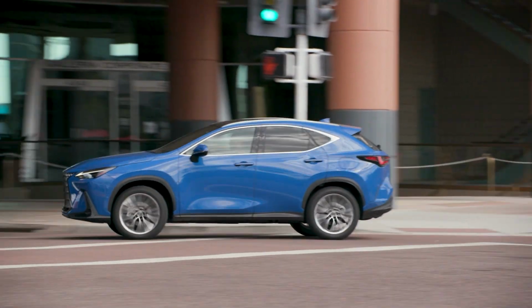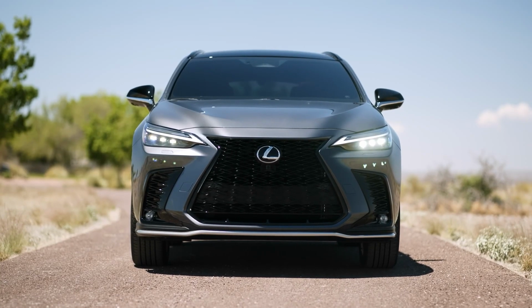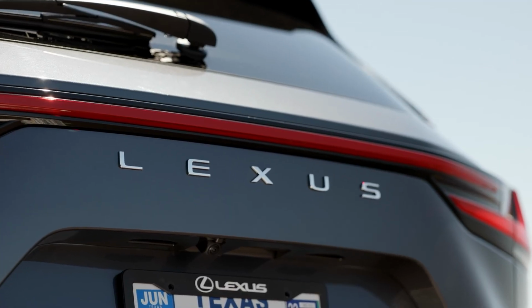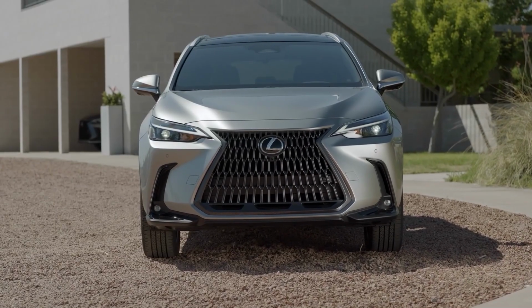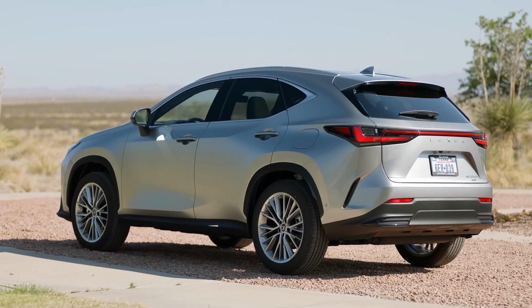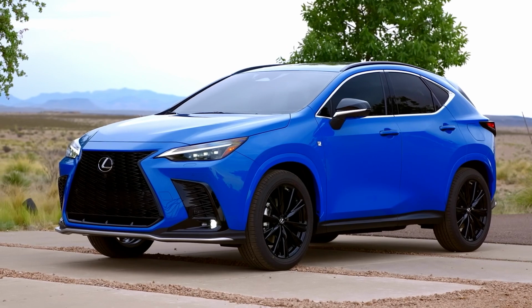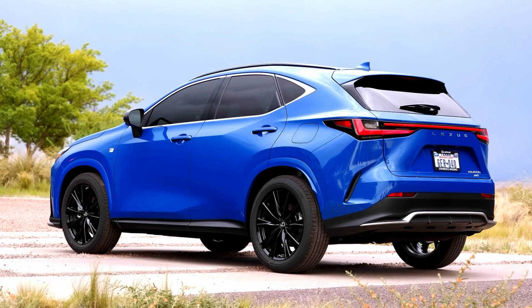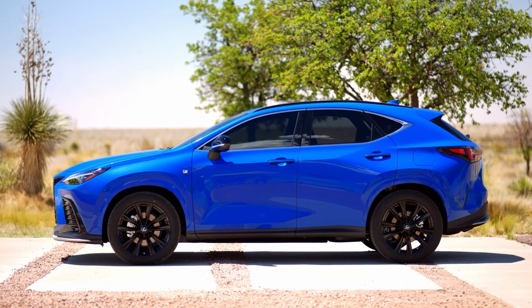The NX gives you a lot more variety than the other SUVs on this list, with a choice of a gas engine, a hybrid, or a plug-in hybrid option. The NX 350, for example, gives you a turbo 4-cylinder engine with very similar performance to the other SUVs on this list. If you'd rather save a lot of money on gas, however, you could go for the NX 350h, which is the only hybrid SUV on this list. Or you could also go for the NX 450h Plus, which is a plug-in hybrid giving you a dedicated electric range of around 35 miles or 55 kilometers. With that one, you also get over 300 horsepower, making it one of the most powerful SUVs in this group.